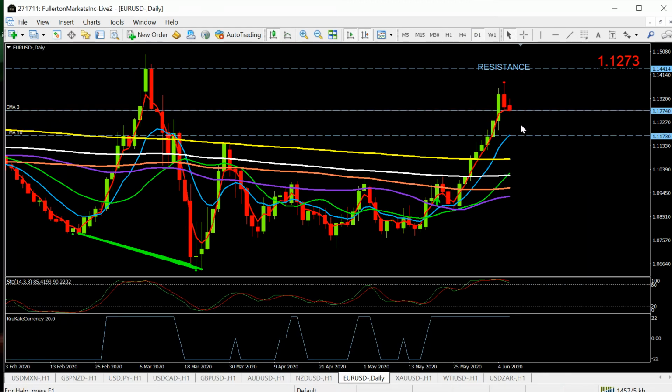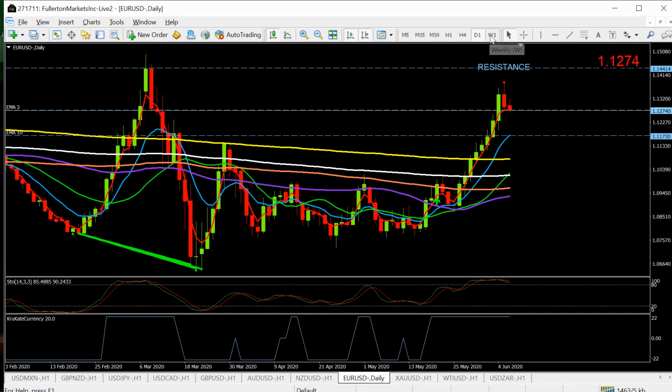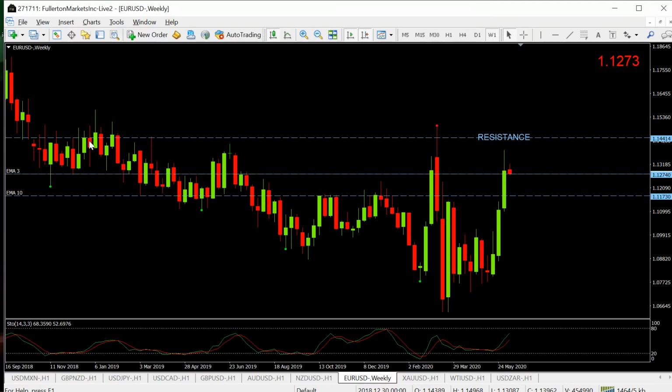If you look on the daily chart, it has an exhaustion candle on Friday's closing day candle, and you see it's almost reached a very, very strong resistance point too, where it was only able to get to quite a few days ago. This is a daily chart, and if you go back to the weekly, you see it's been a long time since it's been up in this range.